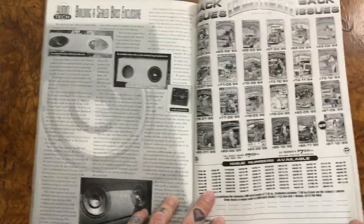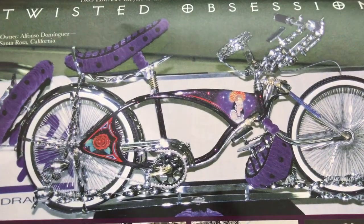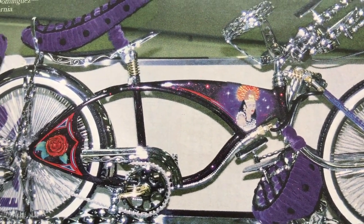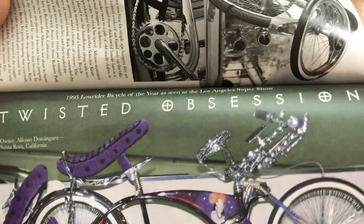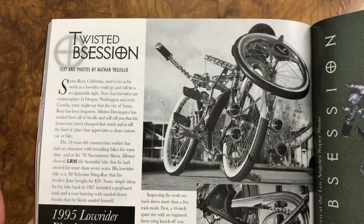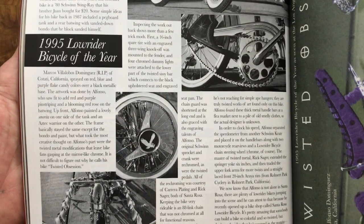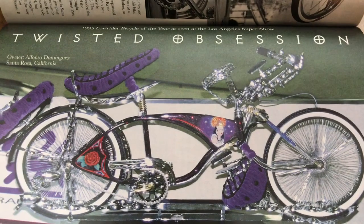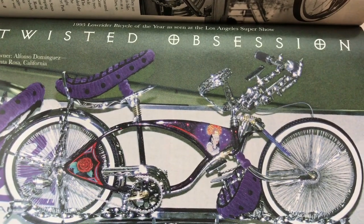Red hydraulics. Nice bike. And beautiful flakes. Look at the flakes. And on hydraulics. Hell yeah. That is so cool. Lowrider bicycle of the year. Yeah, this thing is clean. So clean.